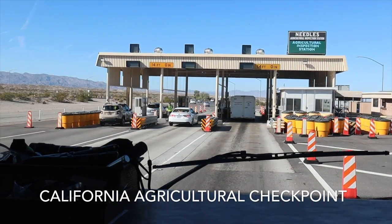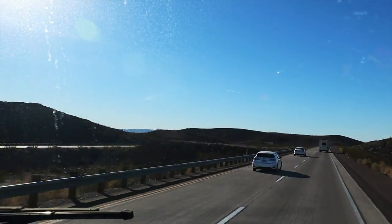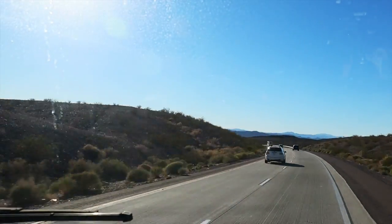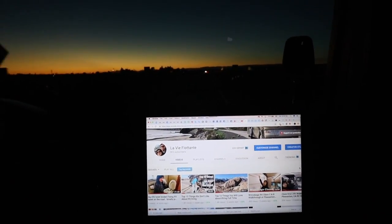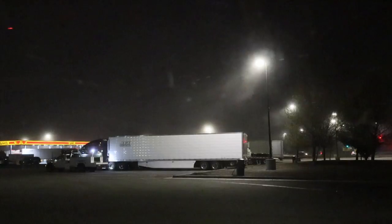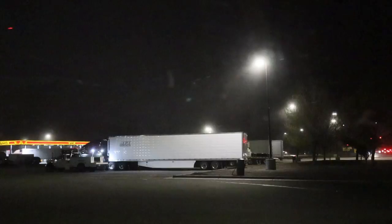Agriculture inspection station in Needles, the crossing border to California. Tehachapi right now, set up for the night, halfway home. As we rolled through to the top of the mountain and stayed at the Love's we stay at a lot, the temperature is down to 45 and we've got clouds or fog rolling in. Coming up the hill going west, the wind was really high, right where it always is at the Tehachapi base.